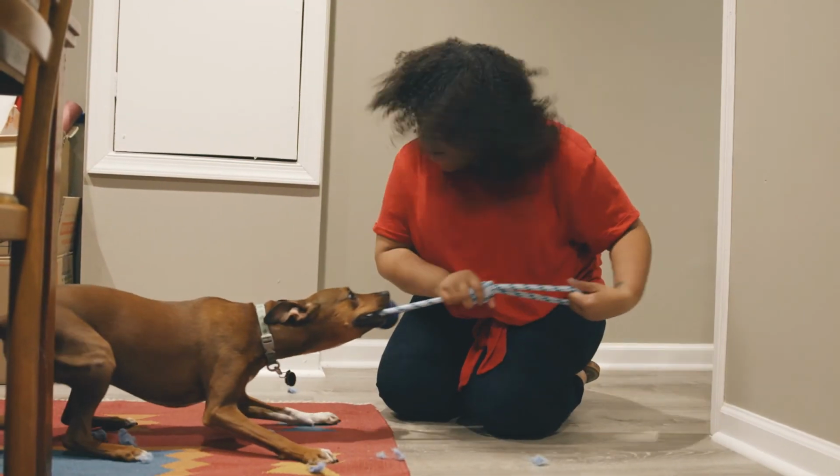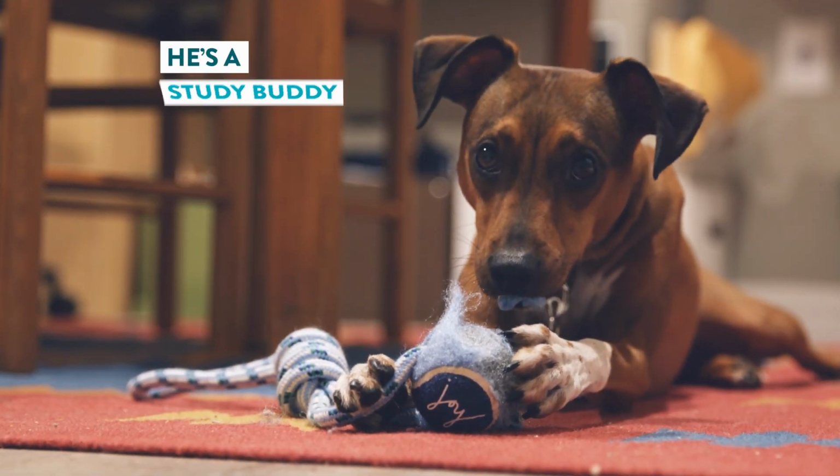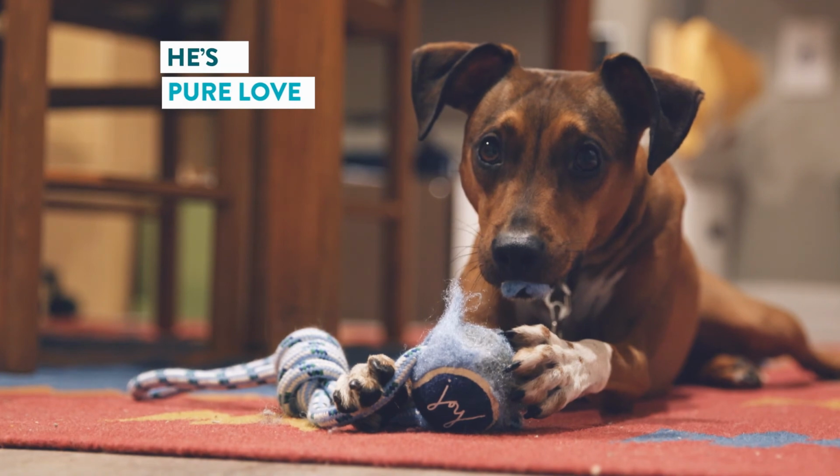When I adopted Turtle, I discovered all the things that make him unique. He's a little bit of a lot of things, but mostly he's all pure love.